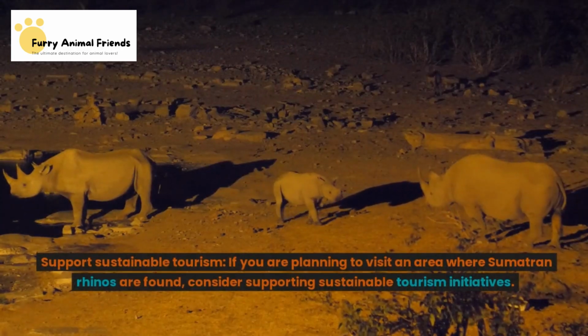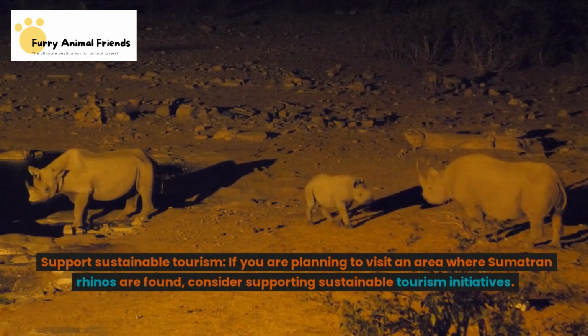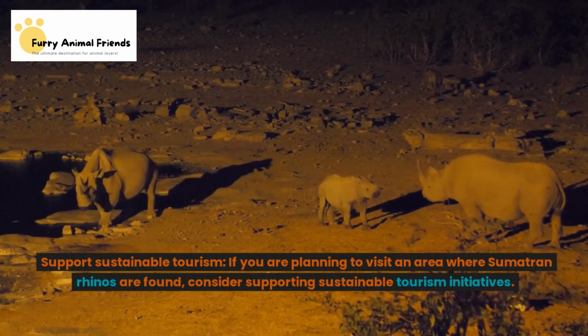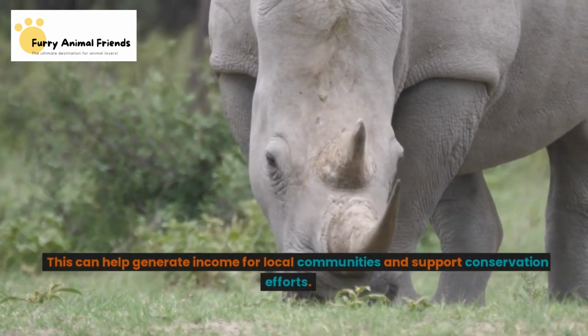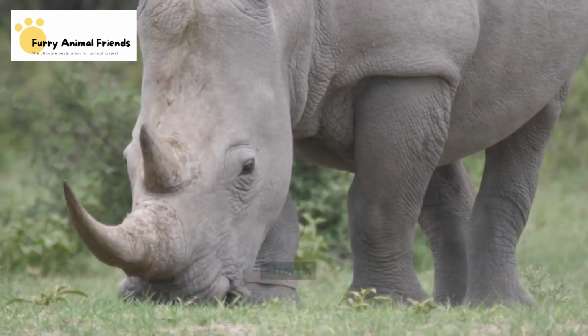Support sustainable tourism. If you are planning to visit an area where Sumatran rhinos are found, consider supporting sustainable tourism initiatives. This can help generate income for local communities and support conservation efforts.